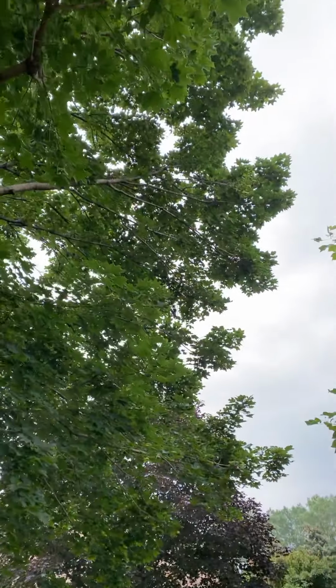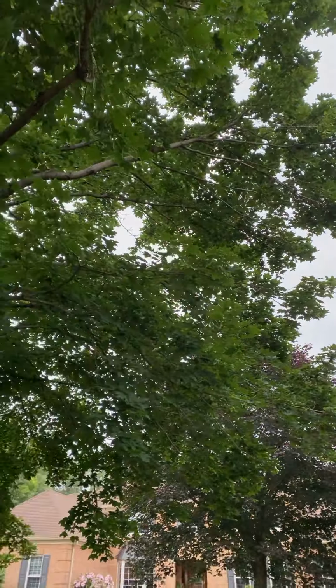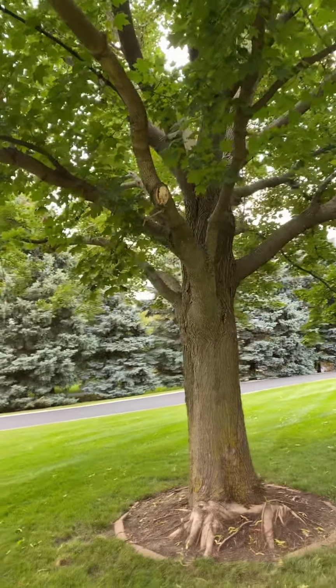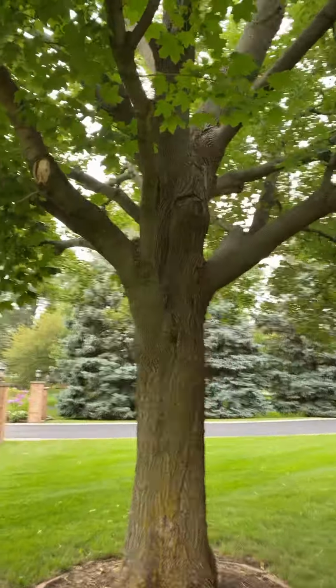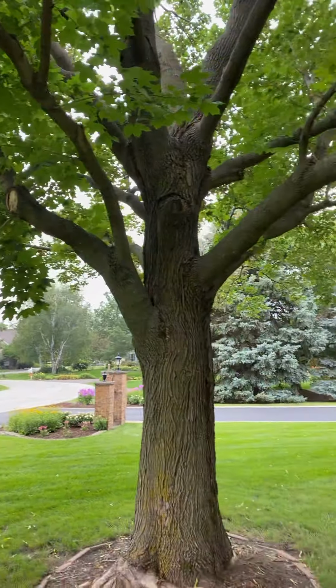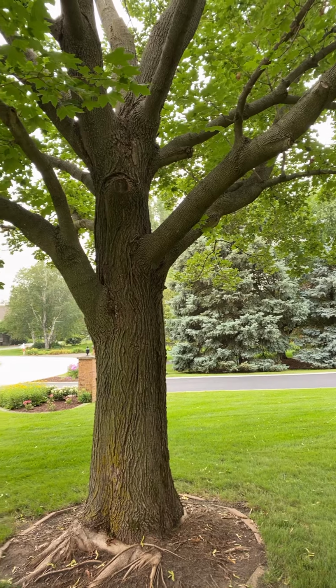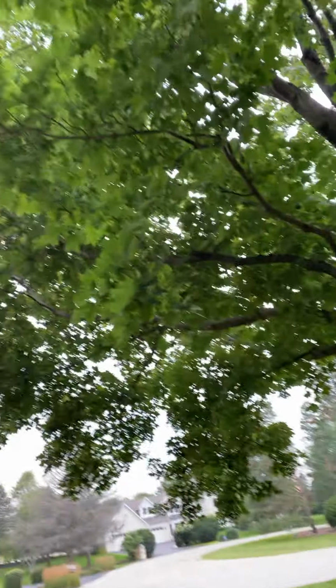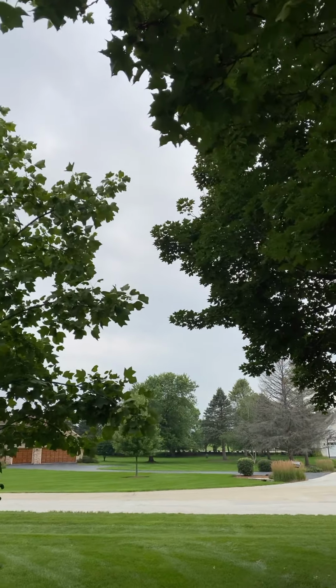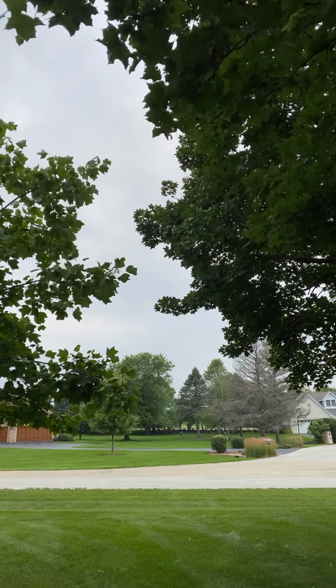And what I've done, it's probably hard to see here, is I trimmed out one big limb. There's another one right in there. So this one I just took out this year. A couple of these other ones I took out 2-3 years ago. And so I carved a very large chunk out of the canopy. You can kind of see it a little better there, so that my tulip tree would have room.